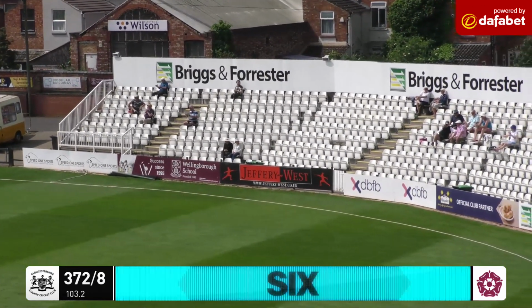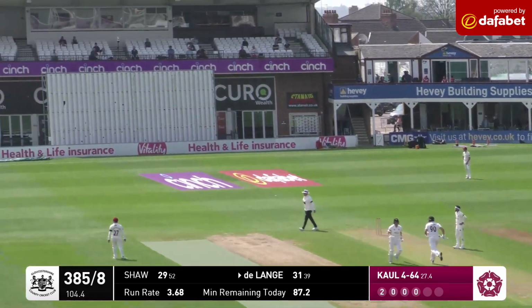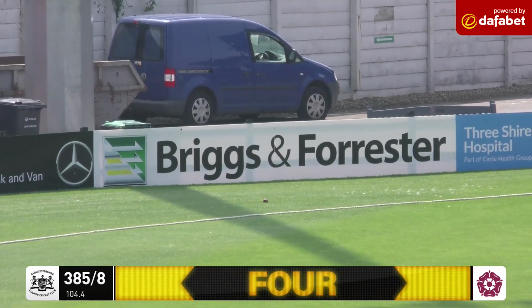Marchant de Lange, depending on who you ask, easier to bat. Big shot over the leg side, over mid-wicket. He hasn't got it all, but it's a long way up there. He's a strong man, isn't he? To the boundary. Because that ball's got bounces.